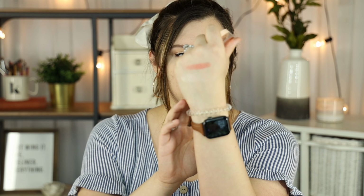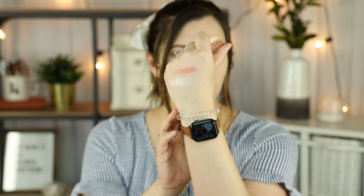This is the only highlight I've been wearing. It's the Makeup Revolution Highlighter Reloaded in the shade Just My Type. Think champagne icy pink. Okay, it's this beautiful mixture of both cool and warm tone in the product. It's so gorgeous. I really, really love it.